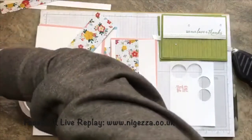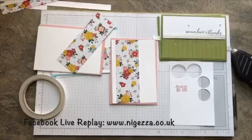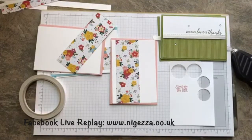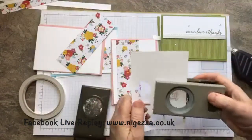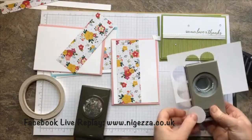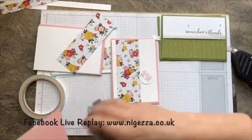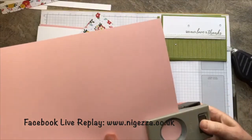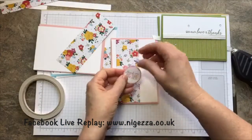There we go, stick that back. I've got my chamois over there, and so let's get some circle punches. One and 3/8 and 1 1/2. Let's see what that looks like. Oh, needs some blushing bride. And those two can go together.